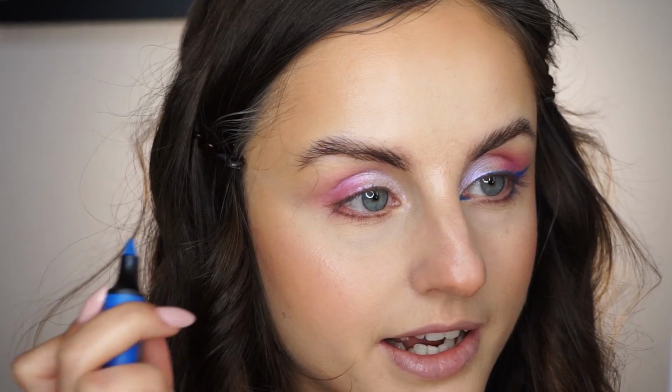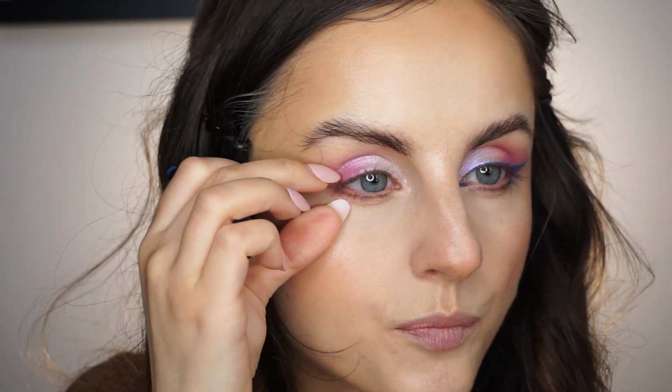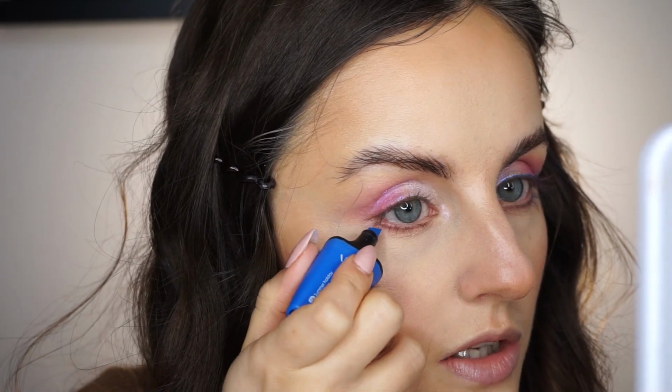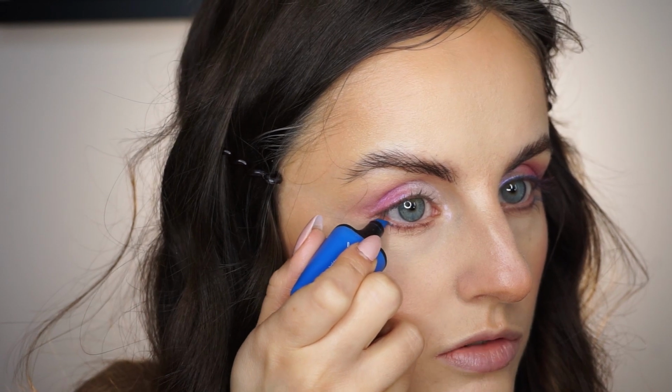Okay, now the liner. I'm starting the liner from my lower lash line. The liner is not that lifted as I usually do it. So I started from the lower lash line, and I also applied a little bit here on the outer corner.